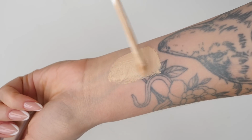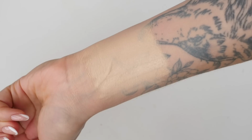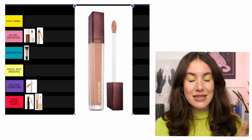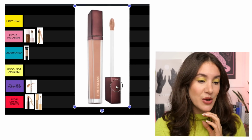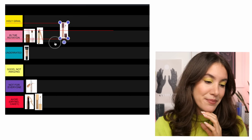This is a really nice hydrating formula that I find just sits in a very flattering way underneath the eyes. Again, it's that perfect full coverage consistency where it doesn't look drying, heavy, or cakey, but it still really gets the job done. As soon as I tried this, I just fell in love with this product. So this is definitely an in the rotation concealer for me.